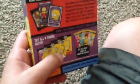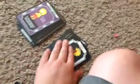I have all of them except for Mr. Burns, which I think I'm going to get next. And yeah, I'll just show you some of the cards. So there's, of course, the Silver Lisa. These are the three Maggie cards.